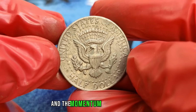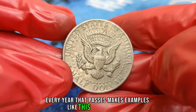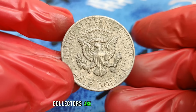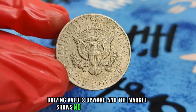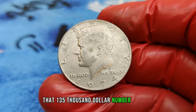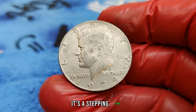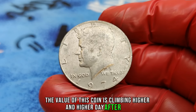And the momentum? It is unstoppable. Every year that passes makes examples like this harder to find. Collectors are competing fiercely, driving values upward, and the market shows no signs of slowing down. That $135,000 number is not a ceiling. It's a stepping stone. The value of this coin is climbing higher and higher, day after day.